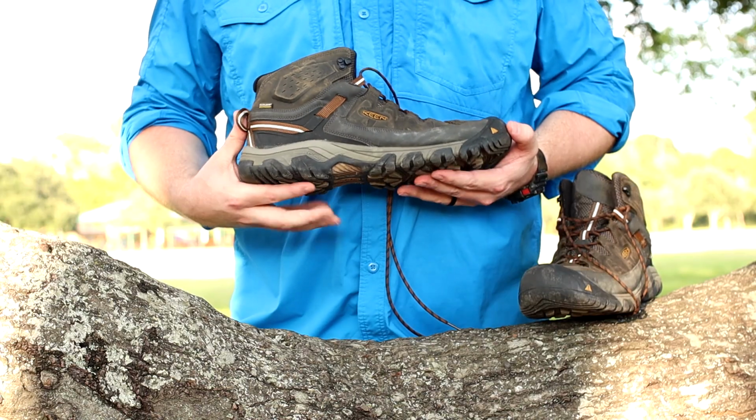The bottom of these is a nice thick rubber. These are gonna take a beating. I've already got some scratches on there and they're not the cleanest right now. I tried to clean them off as best as I could, but it is what it is. But you can see some scratches on there after a couple of hikes.